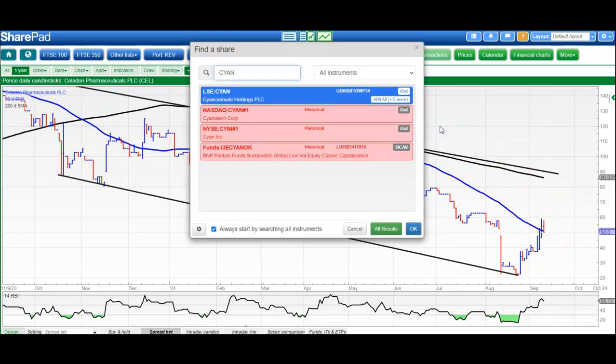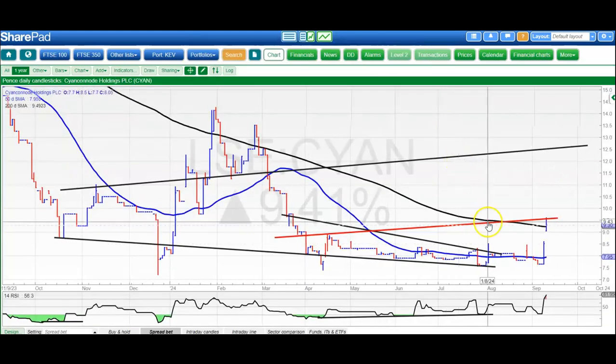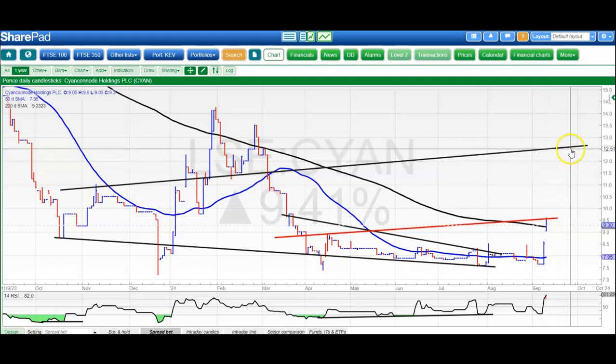Moving on to CyanConnode, which also had news today. Here you can see that we've got a gap higher through the 200-day moving average there at 9.2 pence. There's a line of resistance at the top of the triangle from March, so that needs to be beaten at 9.6 pence. If we can do that, then we could be heading up to as high as 12.6 pence at the October triangle from last year as soon as the end of next month. The key here, though, is staying above the floor of the latest gap, around 8.6 pence.